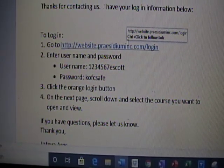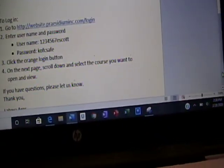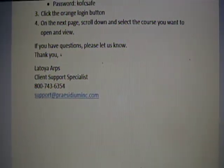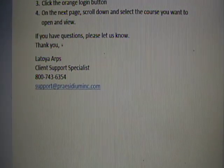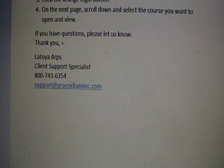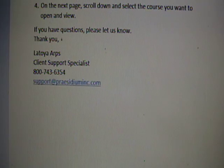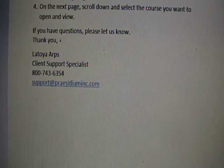Once you're on that page, you scroll down to select the courses you want to take and continue. The next thing you're going to see at the bottom is, if you have any questions, please let us know. It has the name of the person from Armatus that sent you the email, a client support specialist. It's got the phone number there, so if you're having trouble logging in, you just call that number and they should be able to help you. Or if you'd prefer, you can click on the email address at the bottom to send them an email saying you're having issues or questions, and they would be more than glad to help you.